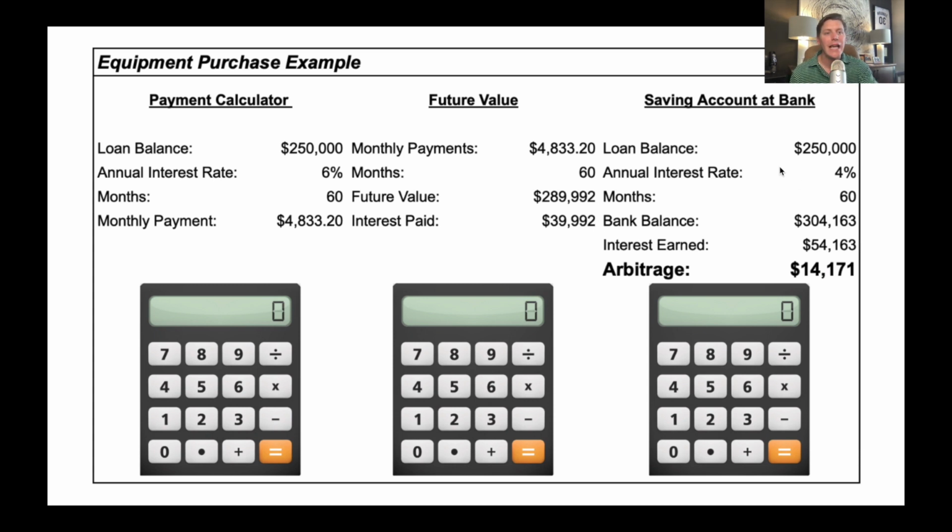But let's look at the savings account at this bank that this banker told you was a better deal. Your banker actually didn't fib to you. Let's see why. Because you actually didn't remove your dollar's ability to compound. So you had $250,000 that you were earning an annual interest rate of 4% for that same amount of time of 60 months. Your bank balance is $304,000, or you earned in interest $54,000.